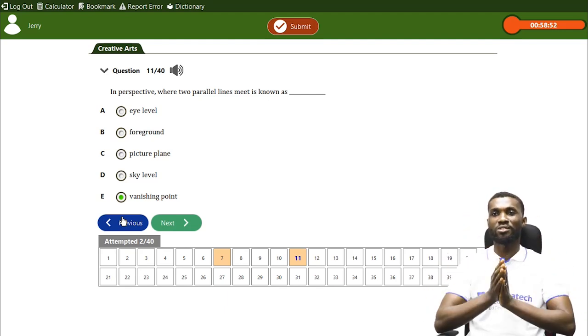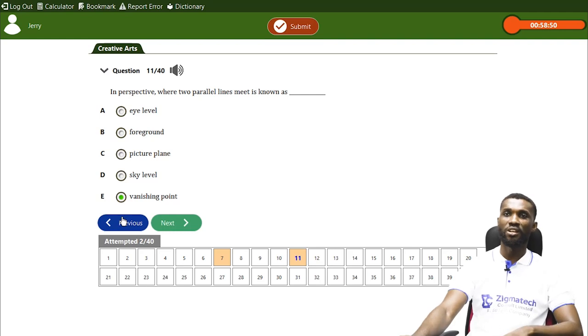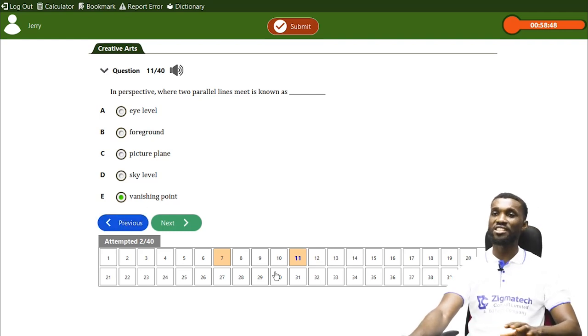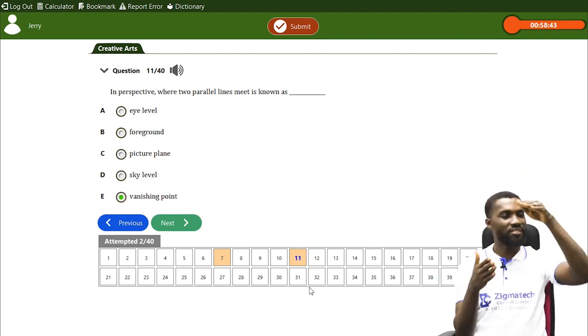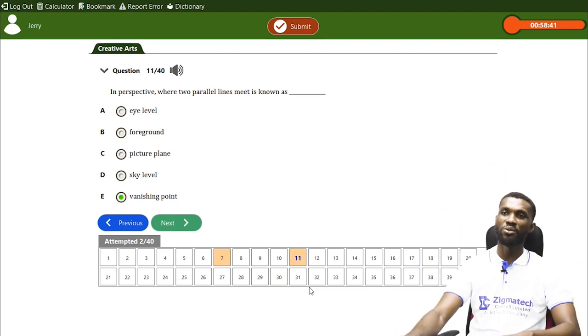That is the point of vision, and that is what we call the vanishing point. It's like where the earth meets the cloud, and everything fades into the atmosphere.